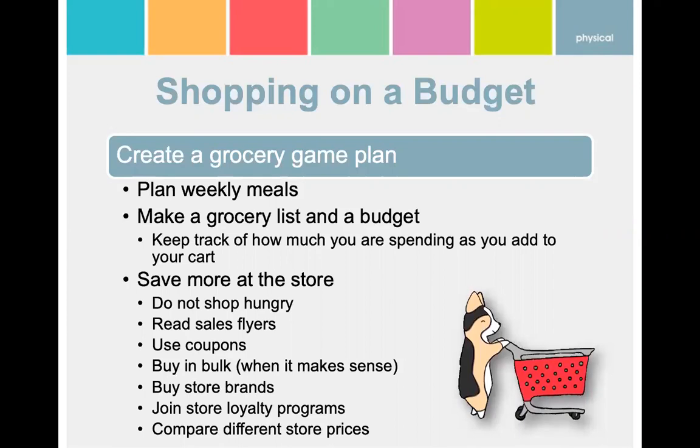The third thing is to use coupons. Don't be afraid to use coupons. Even though they may not seem like they're saving you a lot, they add up, right? And every penny counts. So finding coupons in the mail, sometimes you get coupons in the mail. Also, after you grocery shop, they usually will hand you coupons with your receipt. And you can even download some of the store apps and try to find coupons that way.